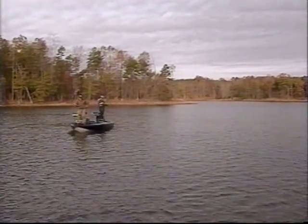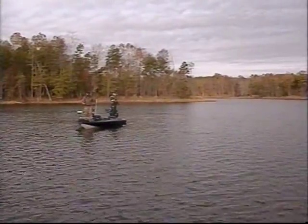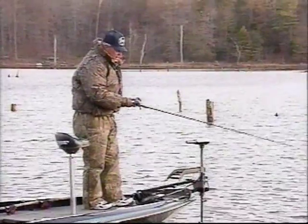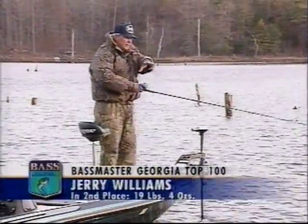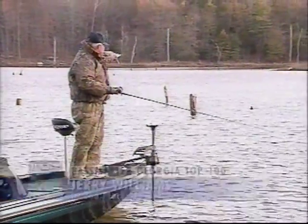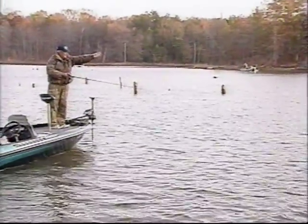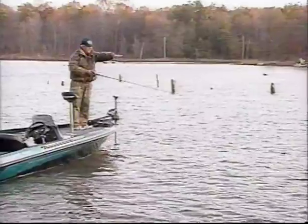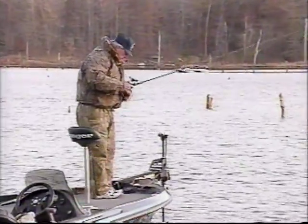Jerry Williams has located a key structure in this creek, a flat point next to the deeper channel. I've got a flat point that's coming out here. The creek channel comes in over here where you see the timber, makes a bend right out here. Fish coming out of the creek channel come up on the side of this point to feed, I hope.